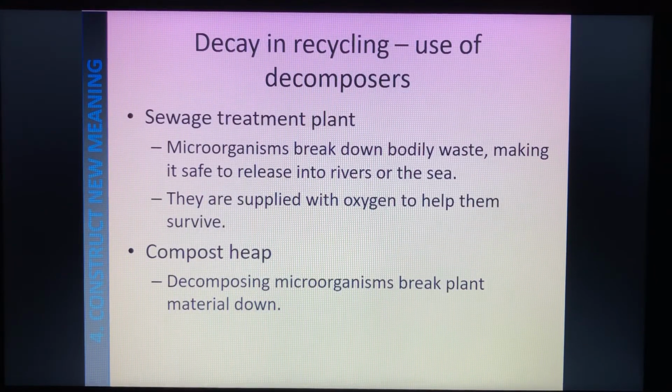So decay and recycling, the use of decomposers, is not always just about compost heaps, although decomposing plant material, breaking it down and using it as a fertiliser in the form of compost is a great idea. Let's get some notes from this page. But also in sewage treatment plants, okay?